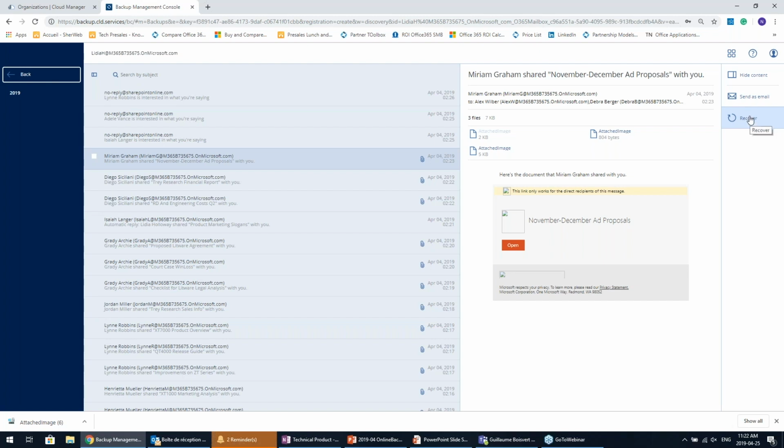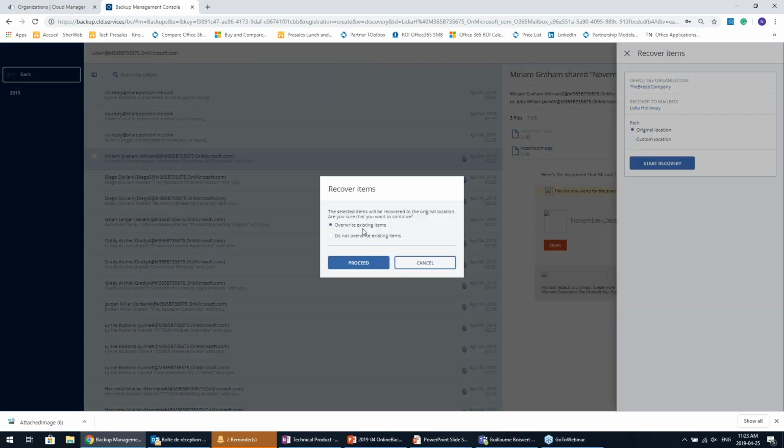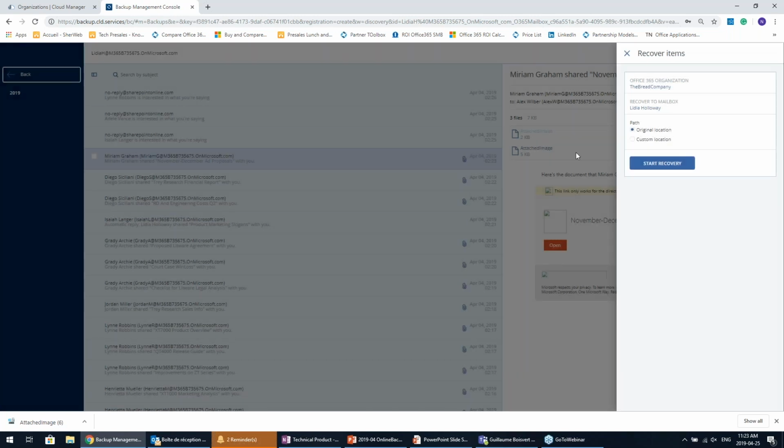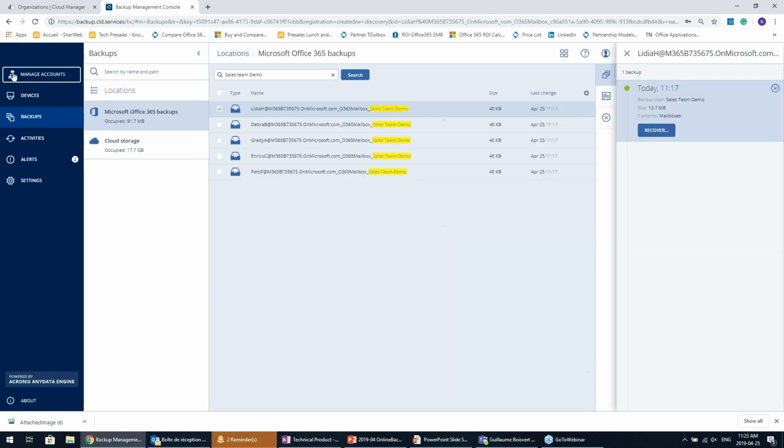Yeah. And then you could just click on the recover button. And as earlier, you could choose to recover it directly in the mailbox. There's going to be a recovered items folder created in the custom location by default, but you could also choose the original location if you prefer. Then you click on start recovery and, as earlier, choose to overwrite or not the items. So that covers it for the mailboxes.